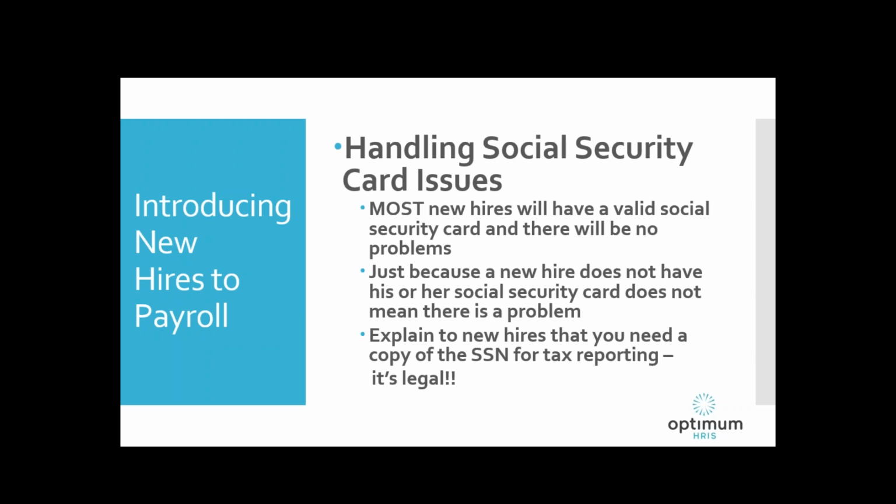With identity theft such a hot topic today, when you ask to make a copy of a Social Security card, you will no doubt get questioned by someone. So explain to them that you need a copy only for tax reporting purposes and that you are legally entitled to keep that copy in their personnel file.